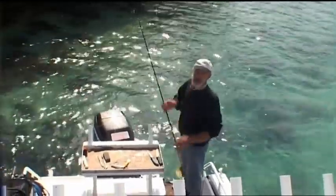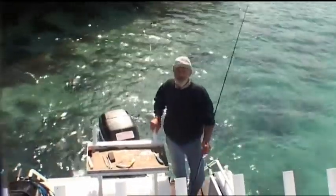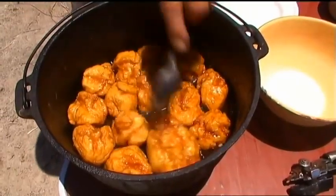Well, it's time for me to pack up and head back to Broome. And after the break, we're going to get stuck into some real good bush cooking.